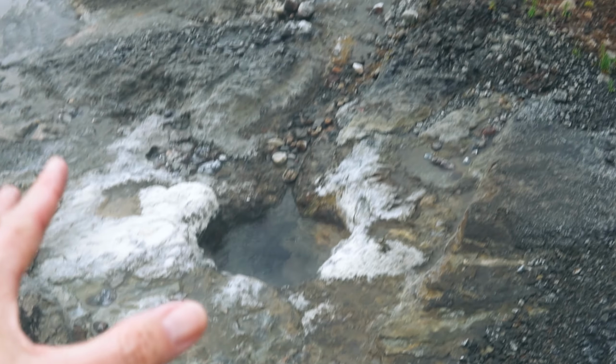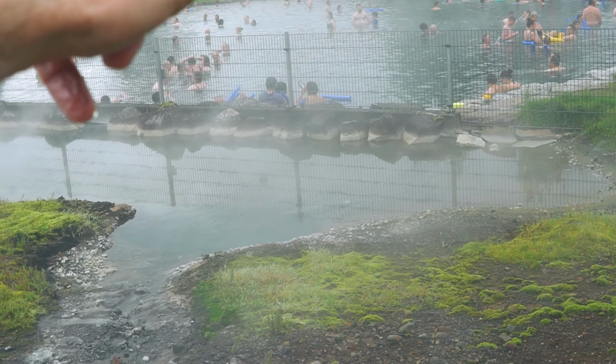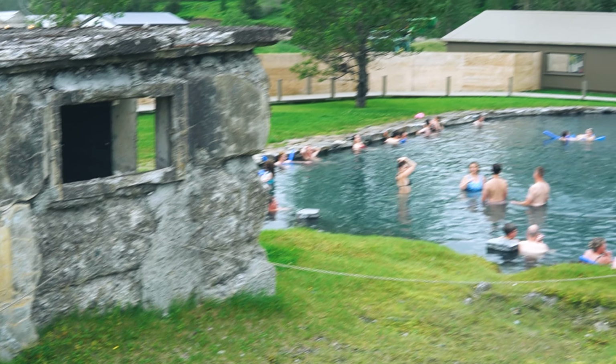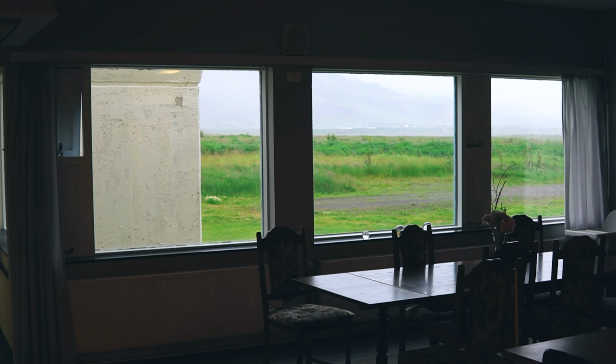Here the water has like 100 degrees. It's being cooled down and it's flowing into the pool. Yeah, that's pretty dope. Entrance fee is 3,600 krona, which is around $26. For Iceland, that's pretty cheap, and in my opinion, it was worth it. Oh, I think we've been here today.